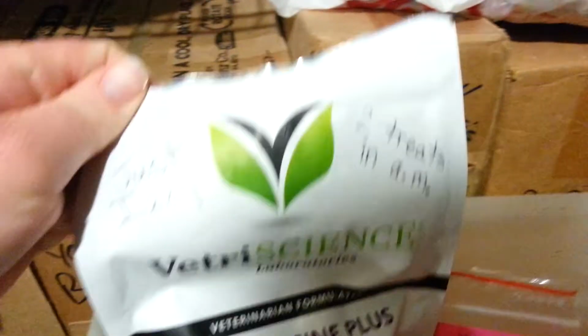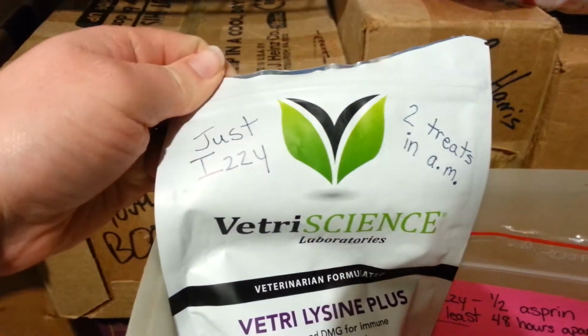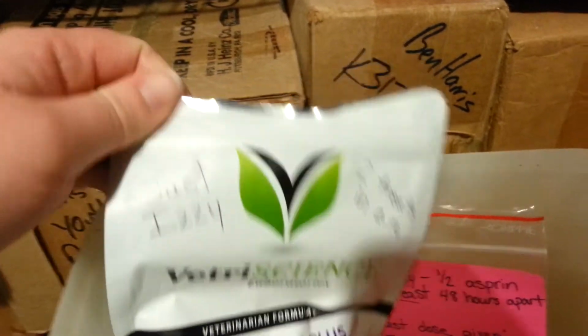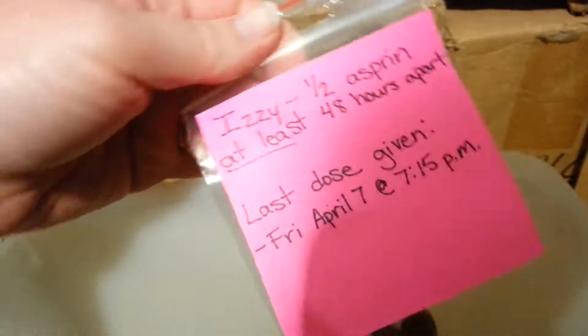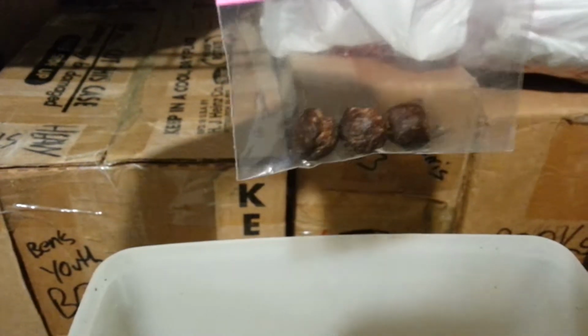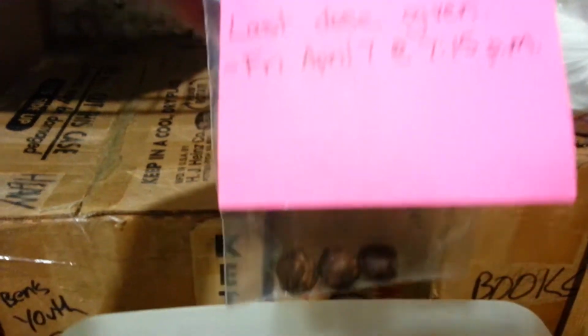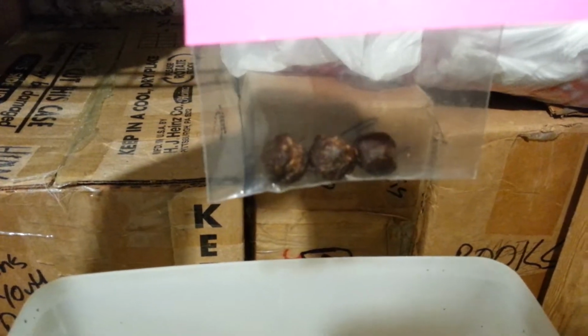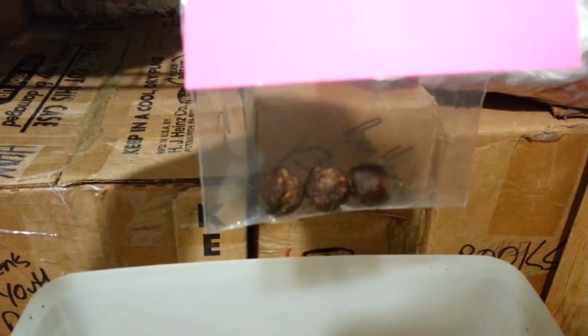So these are the lysine tablets, and they're just for Izzy, and she can have 2 in the morning, and she doesn't need anything in the evening. This is her aspirin. These are just lysine tablets with aspirin, the proper dose, the 1/2, on the inside. And you can just drop them in her bowl because she really likes them.